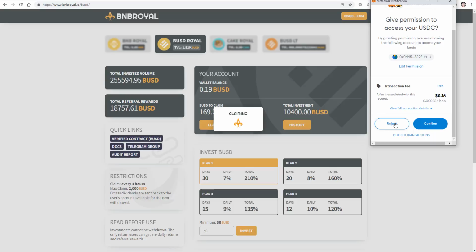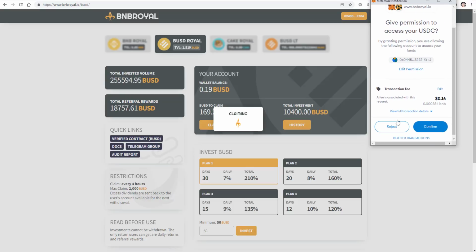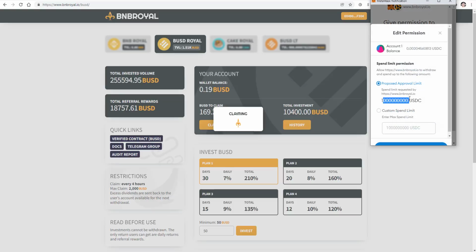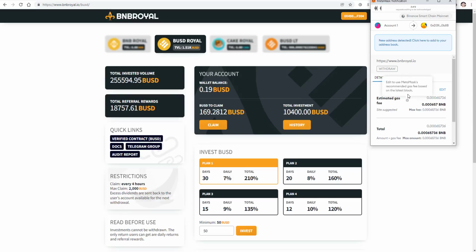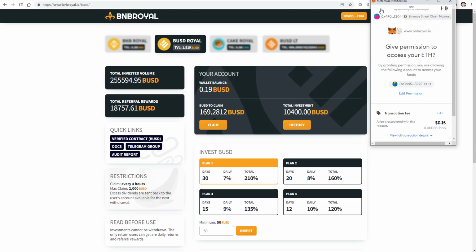Usually there's just one, right? But there's multiples, and not just multiples, but wow, I just can't believe this. They're pre-approving a limit of billions. So I'm going to click reject on this, and let me show you the other one. Let's go back to the other one.